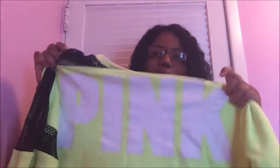So I just got these yoga crop capris. It's just a gray top with the neon green on the side. It just says pink, and then over here it's just little stripes. I just picked up this whole varsity crew. It's neon green, the little dog right there, and in the back in big white letters it just says pink, and it's very, very cute. These are very, very comfortable and light.